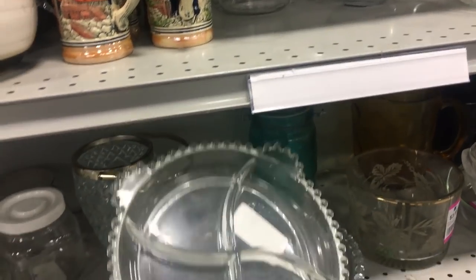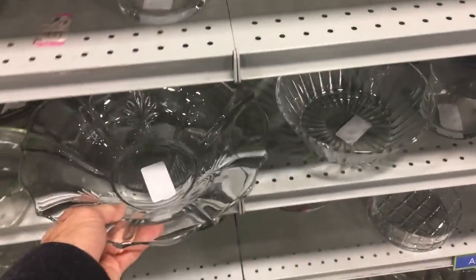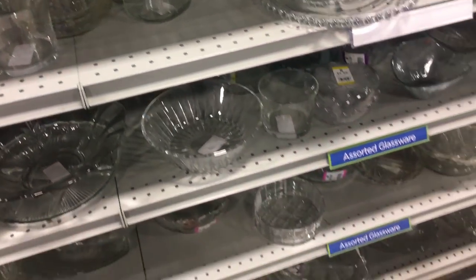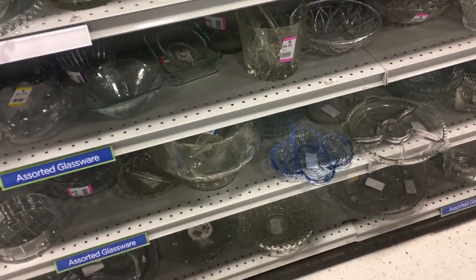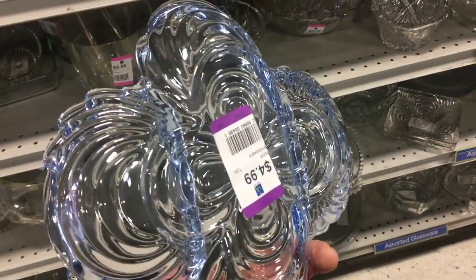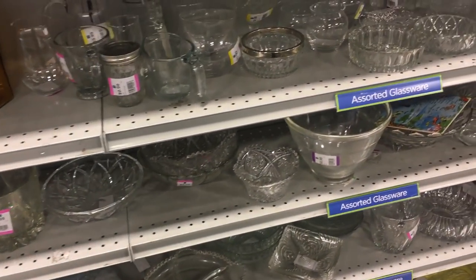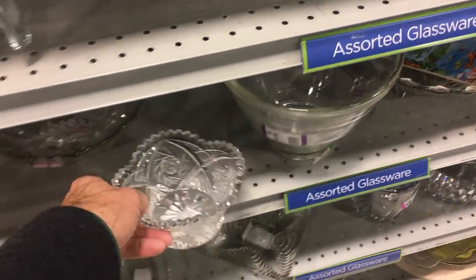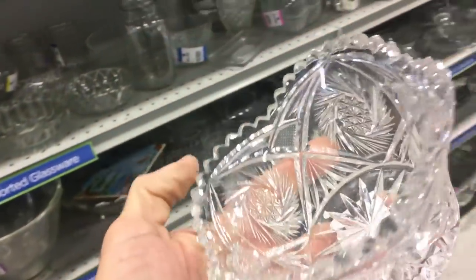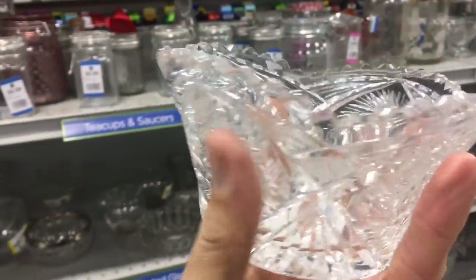All right, ladies and gentlemen, is that candle wick? And is that Fostoria Baroque? Oh, there's my poor little piece of Cambridge Capri again. Been sitting here for a month. It's pretty. And this feels cut. Look at it sparkle. Oh yeah. See, I'm rubbing my hands over it, and this is cut glass.